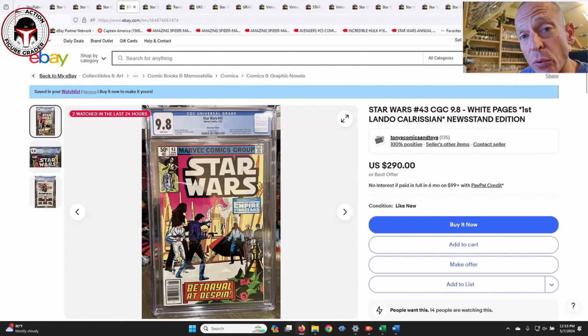Here is Star Wars 43 in a newsstand edition, and this one is actually in a buy it now situation with a make an offer. So newsstand edition, first appearance of Lando Calrissian in comics. Betrayal at Bespin, one of my favorite comic book covers from the vintage Marvel run.